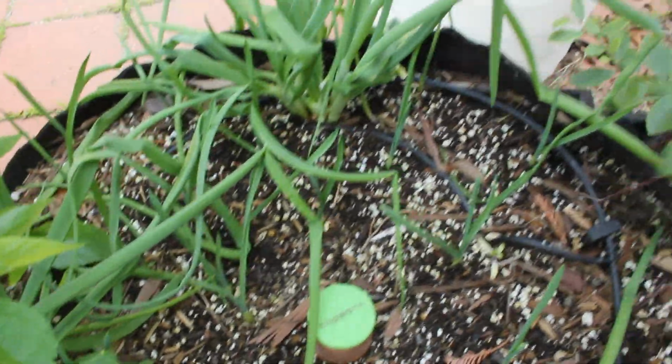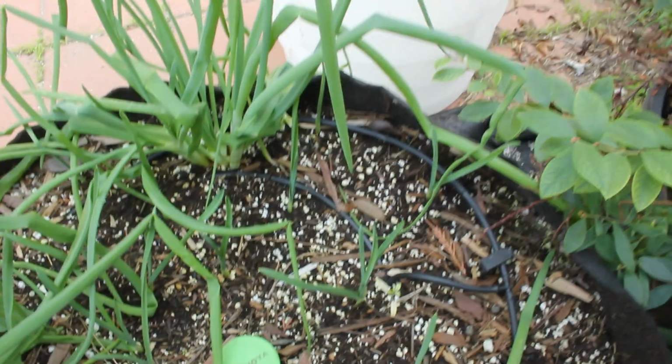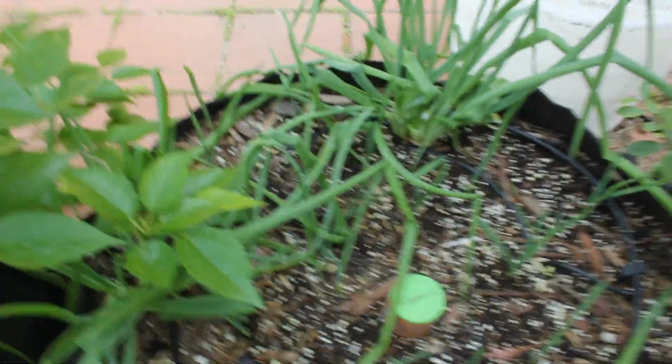Speaking of garlic, we have some garlic coming up in here. My mulberry tree is looking good. My banana trees are looking pretty good. I probably need to chop off some of those brown leaves. I can probably toss that in the compost. And we got a lot of stuff coming up in here. These blueberry bushes are recovering. This one over here.